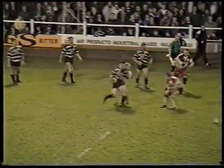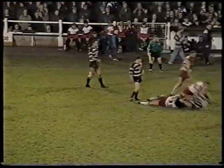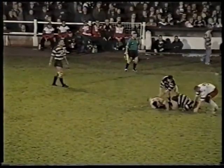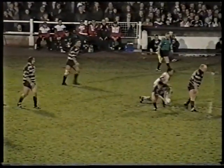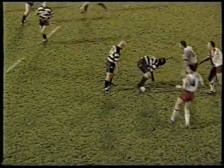And straight. Oh, battling run by Street, nearly up to halfway. Fisher. Haven't seen much of Andy Fisher. There's an attacking force. Good tackle underneath by Hammond. May David.